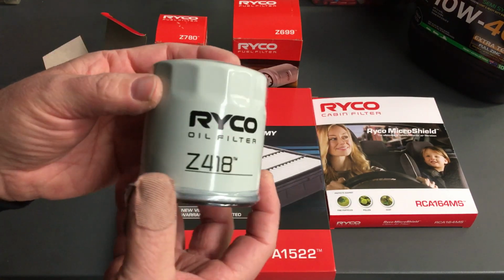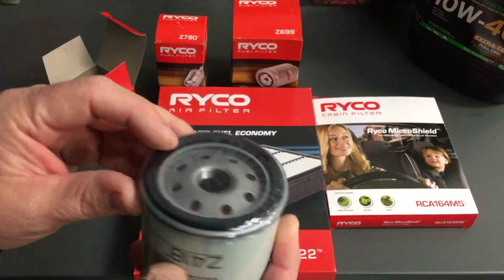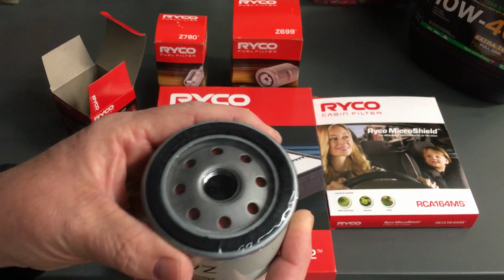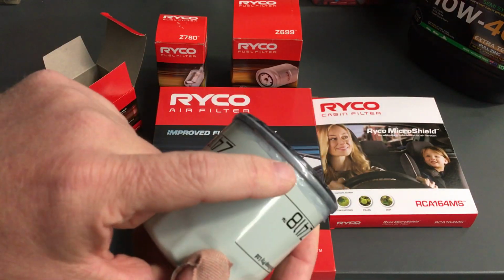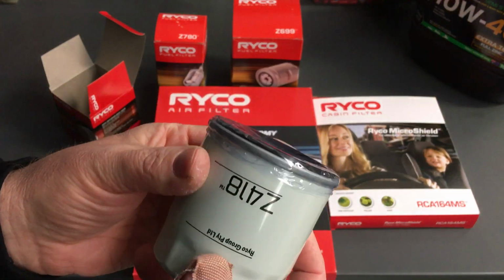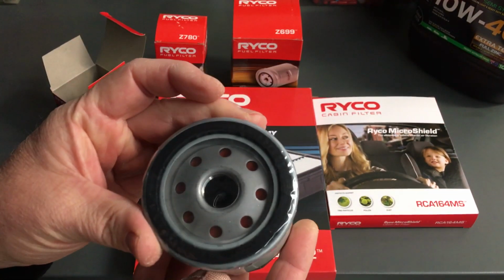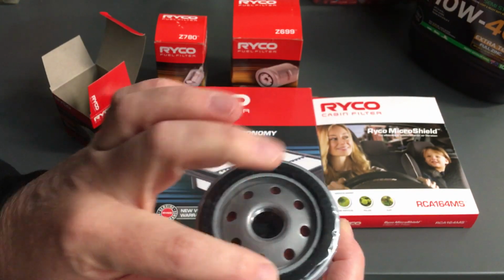Now I'm looking at the quality of the filter. I'm pretty happy with that. I'm going to tell you straight, with a Ryco filter, brand new out of the box, I did have a problem once, okay? So we've had problems even with genuine filters leaking at the seam here, right? We're not going to worry about what brands, it can happen. It hasn't happened with a Toyota one, there you go. So Toyota genuine parts, awesome. Looking at this oil filter, I'm happy with the quality.